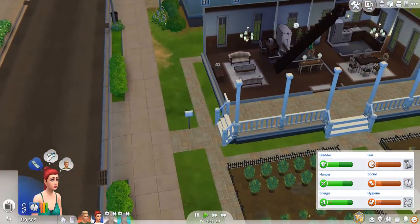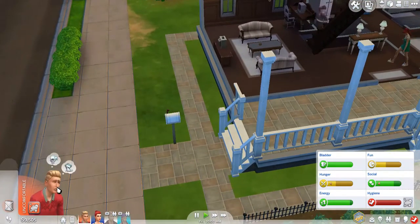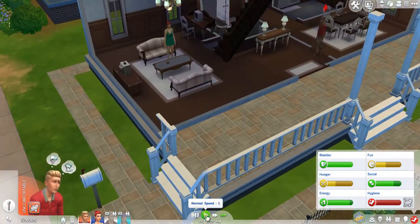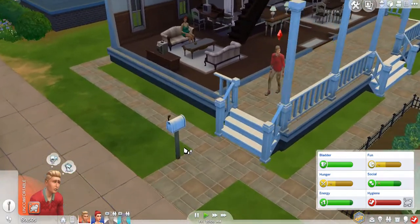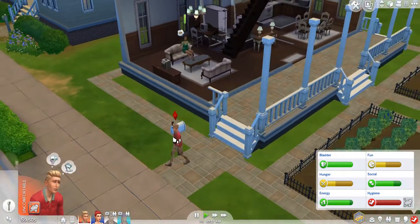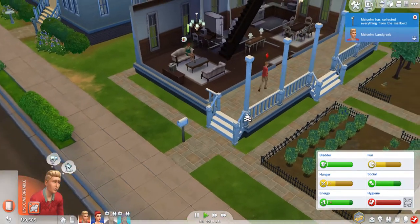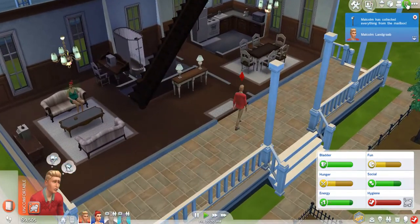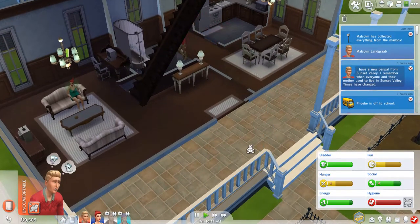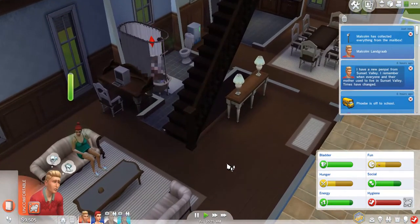Oh, there's something in the mail. It's probably like a postcard. I hope it's a postcard. Oh my god, I hope it's a postcard, you guys. Exciting. And he is really, really grungy, so he needs to take a bubble bath as well. Let me just speed things up here a little bit. Okay, Malcolm has collected everything from the mailbox, and what did we get? I have a new pen pal from Sunset Valley. I remember when everyone and their mother used to live in Sunset Valley.